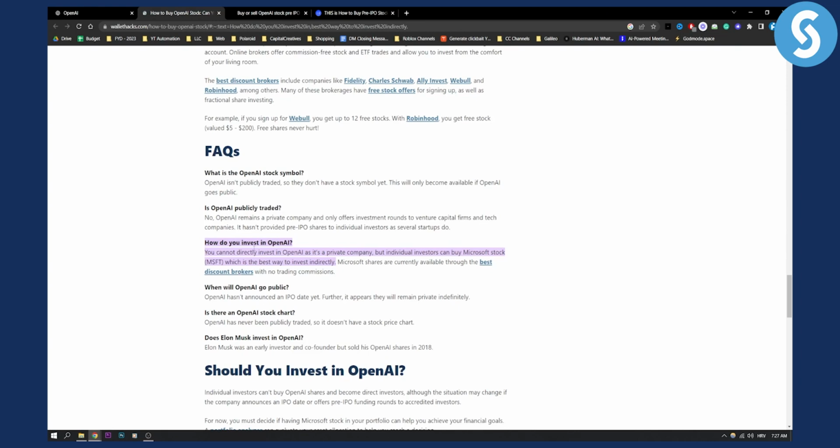You cannot directly invest in OpenAI currently as it's a private company, but individual investors can buy Microsoft stock, which is the best way to invest indirectly. So if you want to invest right now indirectly, this is the way to do it, because Microsoft is actually an investor in ChatGPT. That means if ChatGPT or OpenAI earns a lot more money, then Microsoft will earn a lot more money as well, and in turn you will earn more with your stock, or the value of the stock will go up. But that's just part of the equation.